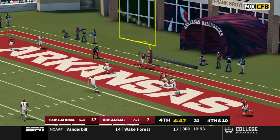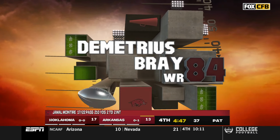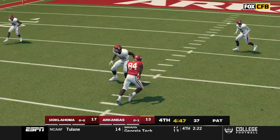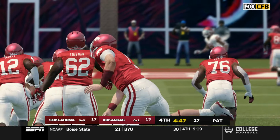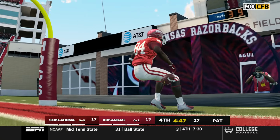Deep ball, laying it out there. And this will be caught. Touchdown. Excellent play here by the quarterback, making the proper reads and finding his playmaker for the score. You talk about a clutch play. They couldn't afford any mistakes on fourth down there.